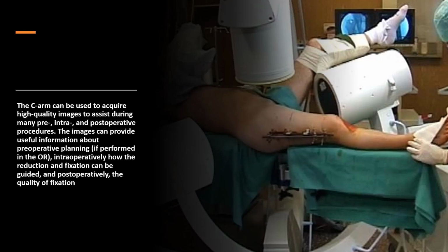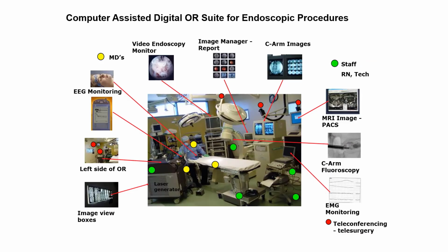Let's take a look at not only the imaging environment for getting the correct image, but what surrounds it. What is the environment that we're working in? Here we can see that there are a number of things that the radiographer needs to be aware of for each and every surgical suite and what type of surgeries are being performed.